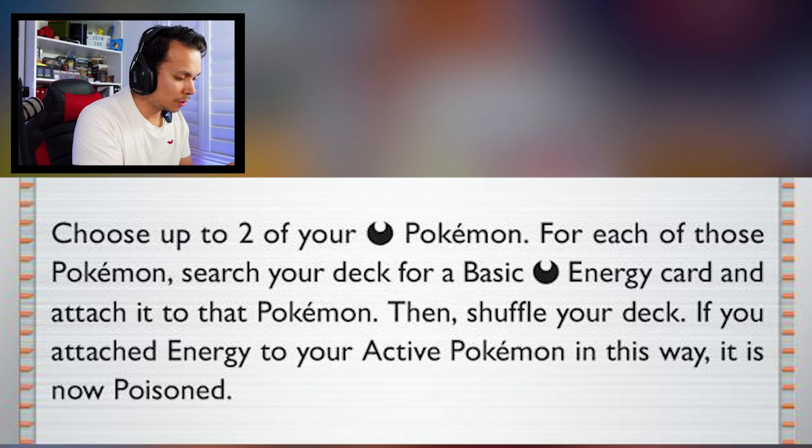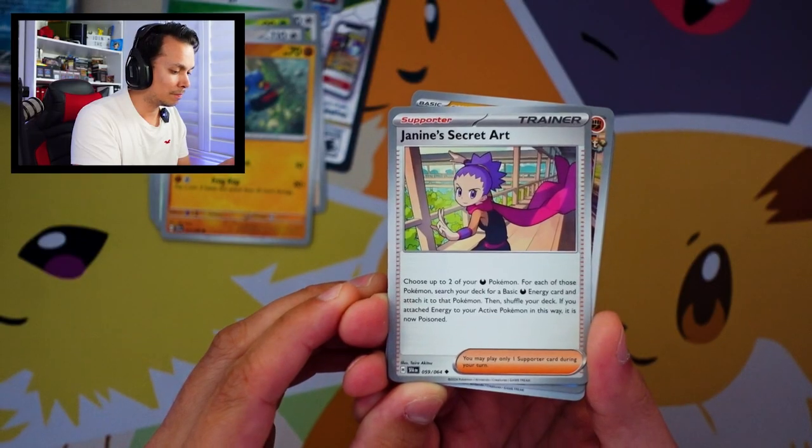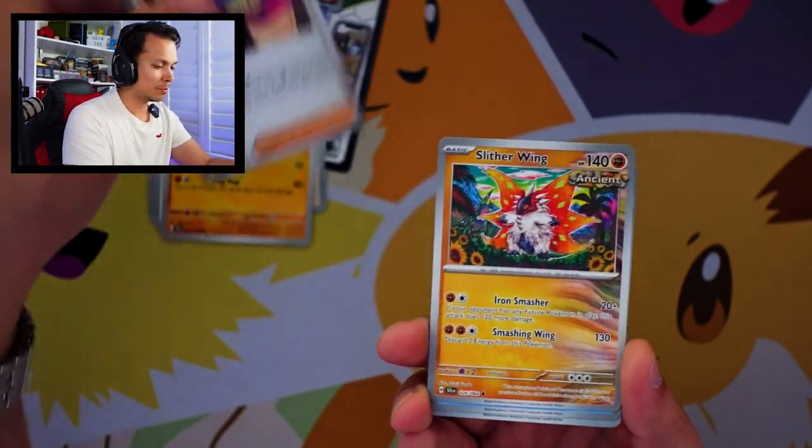Choose up to 2 of your dark Pokemon. For each of those Pokemon, search your deck for a basic dark energy card and attach it to that Pokemon. That's actually really good support. Yeah, that's actually really good support.